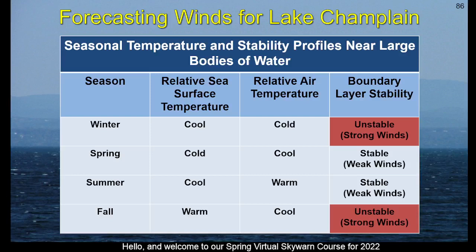So just to break it up by season, in the winter months, remember that water heats and cools much slower than air. So it takes a long time for the lake to get really cold in the winter months and to freeze over. It usually doesn't freeze over until February or March. So say in the winter you have cool surface temperatures, but you have the Arctic blast coming through, so the air temperatures are very cold. It's going to be unstable. There will be strong winds on the lake.